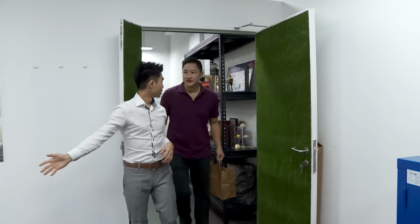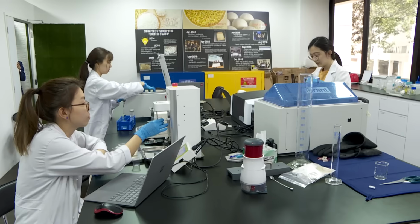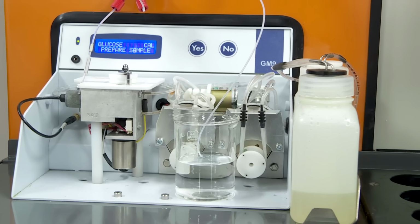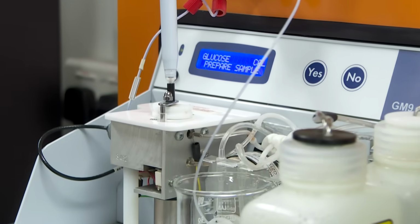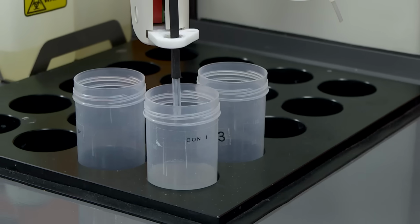Welcome to our Biochemistry Lab. Okay. So this is where we do tests on the foods that we develop. Maybe this team might have the answer. They are using technology to lower the GI of our favorite comfort foods, white rice, bread, and noodles, supposedly without changing their taste and appearance.